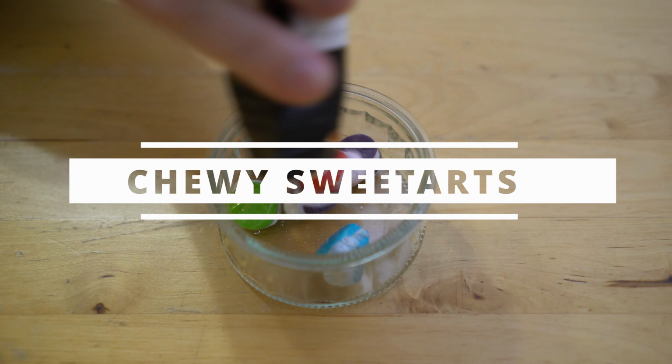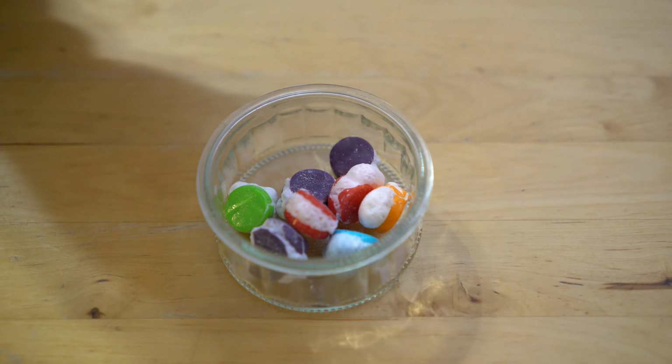The Chewy Sweetarts are magical. Their texture is exactly the same as the Skittles, but I think they stand out as a clear winner because they have more of a candied shell to crunch through. Plus, the Sweetarts have clean fruit flavors and an extra added tart flavor that just pops in your mouth. If you're gonna try any freeze-dried candies, try the Chewy Sweetarts.